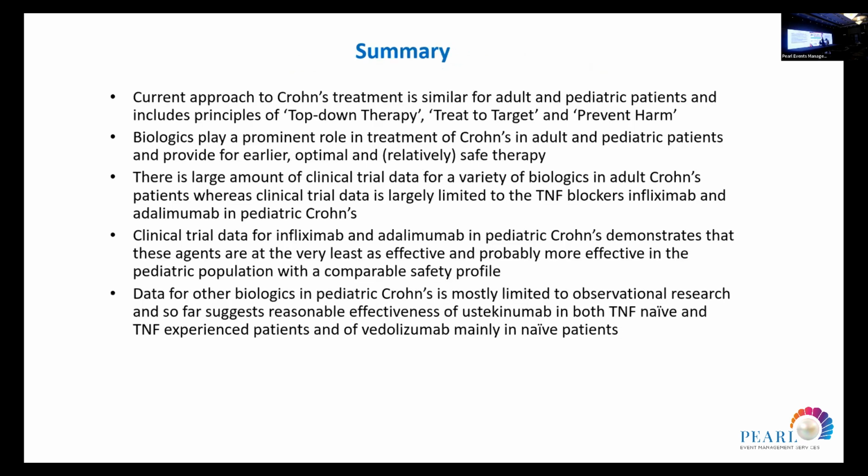So, summary. Number 1, the current approach to Crohn's treatment is similar for adult and pediatric patients and includes principles of top-down therapy, treat to target, and prevent harm. Number 2, biologics play a prominent role in treatment of Crohn's in adult and pediatric patients and provide for earlier, optimal, and relatively safe therapy. Number 3, there is a large amount of clinical trial data for a variety of biologics in adult Crohn's patients, whereas clinical trial data is largely limited to the TNF blockers, infliximab and adalimumab, in pediatric Crohn's. Number 4, clinical trial data for infliximab and adalimumab in pediatric Crohn's demonstrates that these agents are at the very least as effective, and very likely more effective, in the pediatric population with a comparable safety profile.